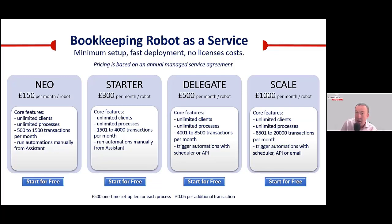But the world is the world. So inflation happens, things change. Yeah, the world is the world.